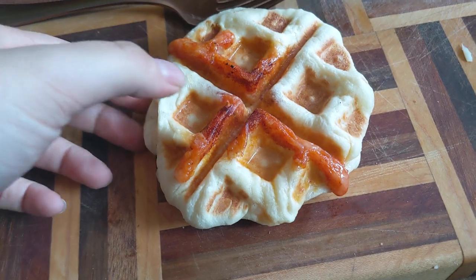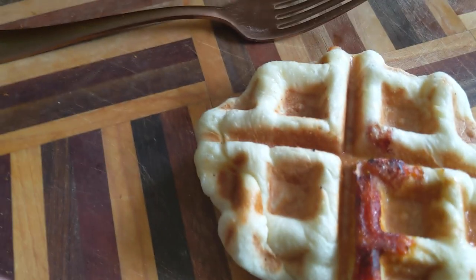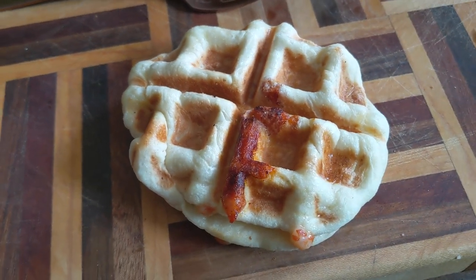I think I would do this again. Yeah? It's like really nice and crispy and like super gooey on the inside. Yeah. I think it works. It's just a lot messier than I thought. Yeah, it's pretty good. It oozed a little bit, but not too bad. I honestly thought it was gonna ooze more.